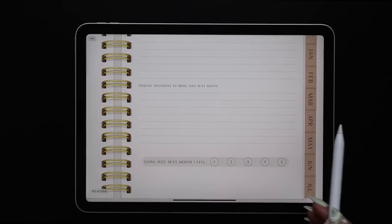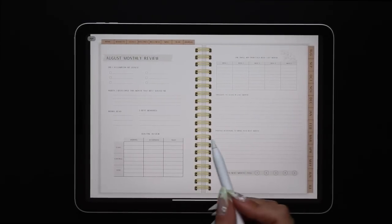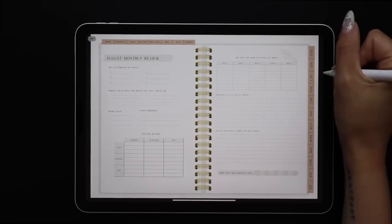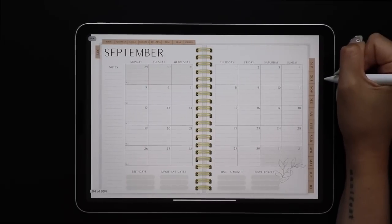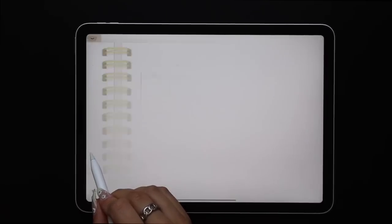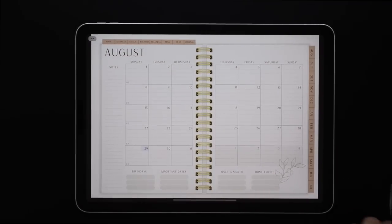Positive intentions to bring into next month, and going into next month, you feel. Now, this is what I wanted to point out. So remember how this month ended on a Wednesday? Now, if we were to go next, this is still the middle of a week. So if we're going chronologically, which let me show you, we'll go down here. We'll go to August 29th.